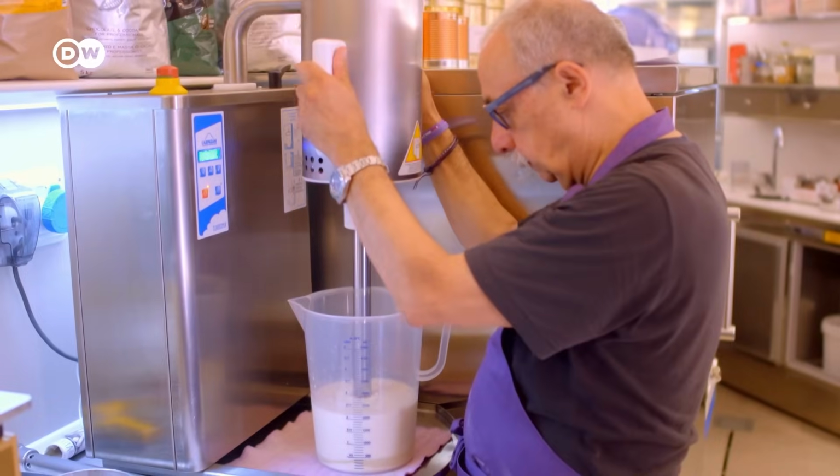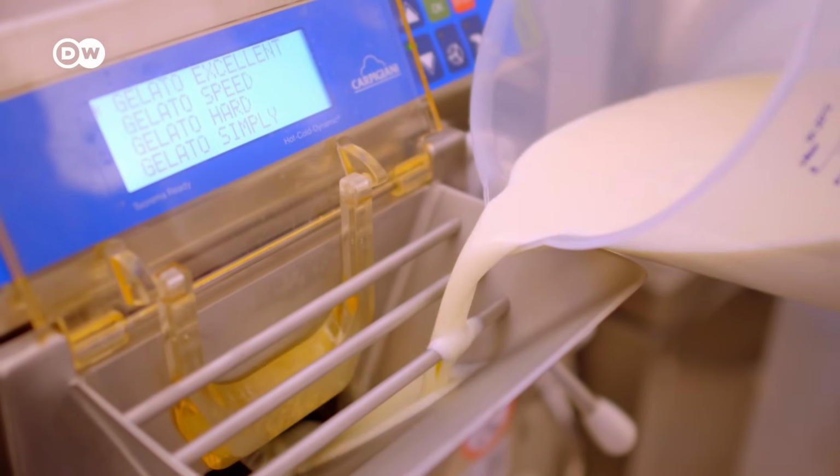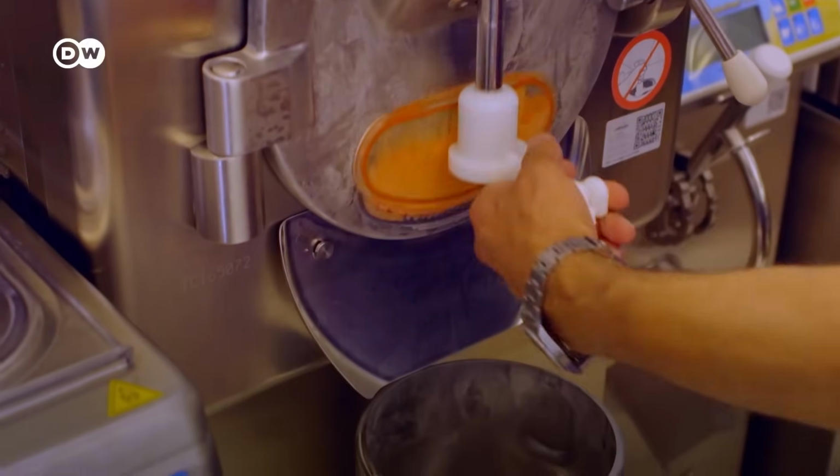To make ice cream, milk is mixed with the other ingredients and put into an ice cream machine. In it, the mixture is stirred and cooled to minus 25 degrees Celsius until it attains the perfect consistency.